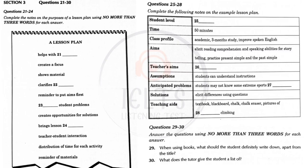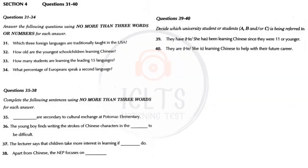That is the end of section 3. You now have half a minute to check your answers. Now turn to section 4. Section 4. You will hear a lecture. First, you have some time to look at questions 31 to 40.